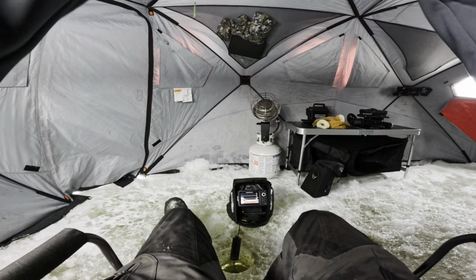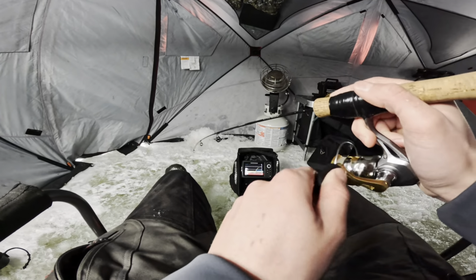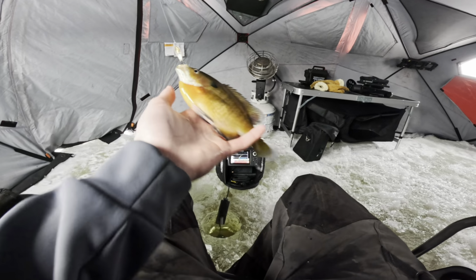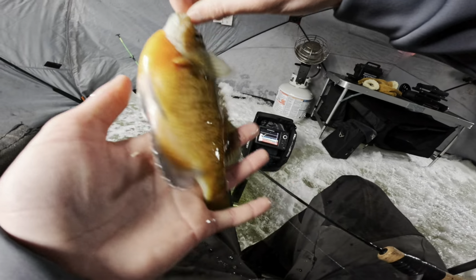There we go. We are hooked up again. And he's probably another bluegill too. He's fighting just like all the other ones are. Yep, just another bluegill. Very pretty colors on him though. Look at that orange on his belly. That is such a pretty bluegill.